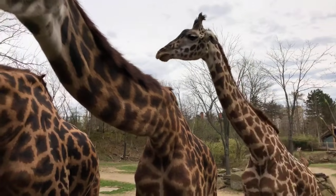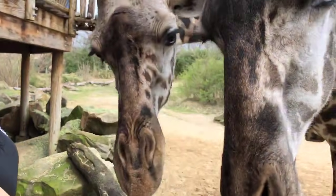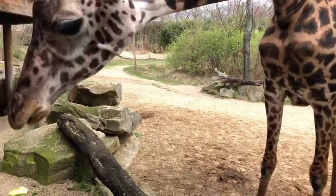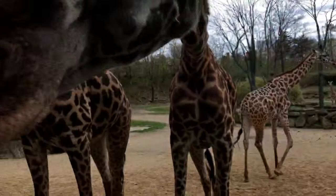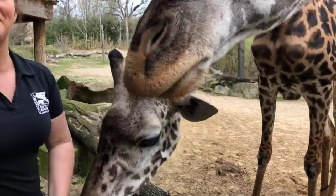But it also allows them to get to the tippy top leaves that are left, because they will eat all day long. They're probably getting about 75 to 100 pounds of food a day. And you can imagine that would kind of take out a tree pretty quickly.